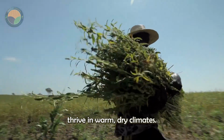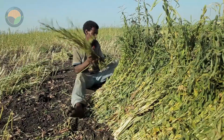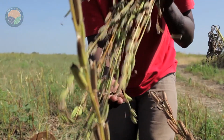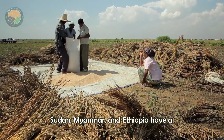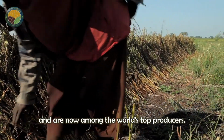Sesame plants thrive in warm, dry climates. Countries like India, China, Sudan, Myanmar, and Ethiopia have a long history of sesame farming and are now among the world's top producers.